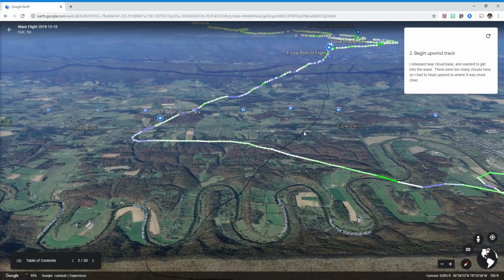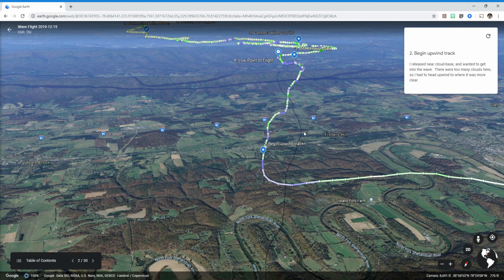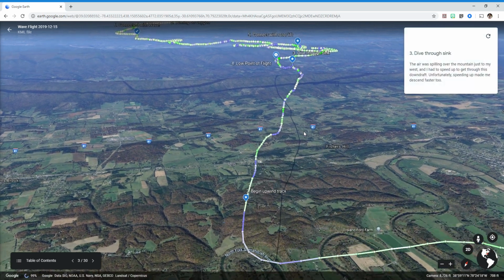Once I'm off tow, the cloud bases were pretty low, so I had to move upwind. I decided quickly that hanging out here in front of the Massanutten Mountain was not going to work out, so I headed out over the Shenandoah Valley. Here I'm just beginning my upwind track, and I'm heading across the valley.